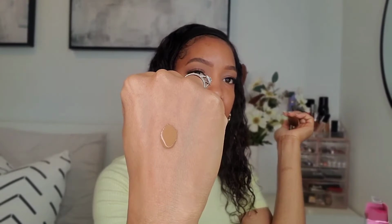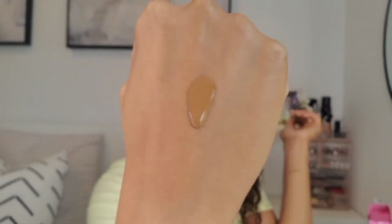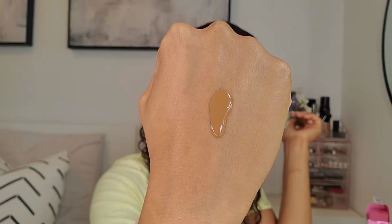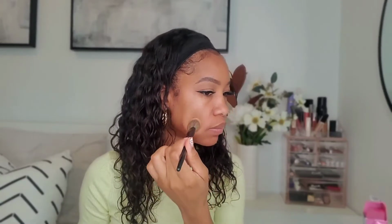Okay, so it doesn't have a scent, which is good, and that's what the drop looks like. So it's liquidy, but it's not too liquidy. I think this could actually maybe work with the beauty blender. Oh well, we'll see. Okay. All right, so I'm going to start on this side.